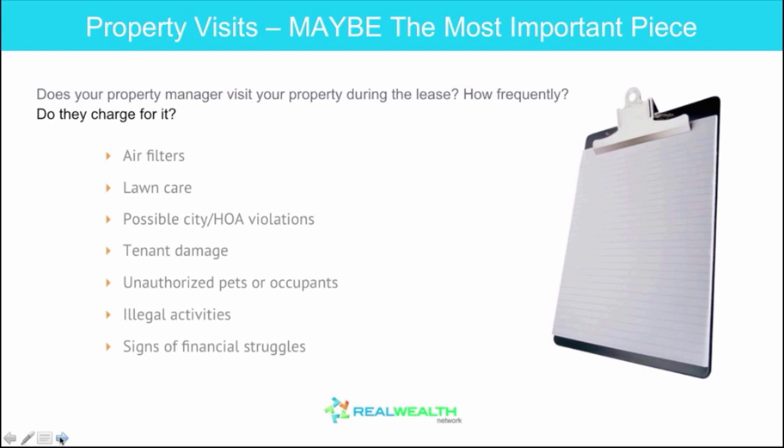We do those quarterly visits. We put in our lease that we can enter at any point without notice, and we make sure those tenants know that we will be in there and off-duty police officers will be in there. We do all that at no charge. So it's important you're asking your management company, are you going to be visiting my home? Will you tell me if there's an issue, and will you charge me for going?